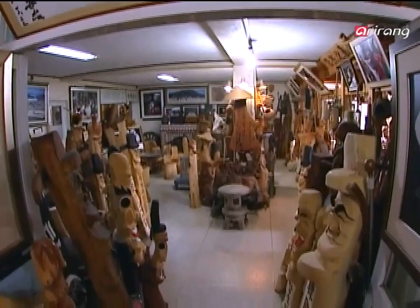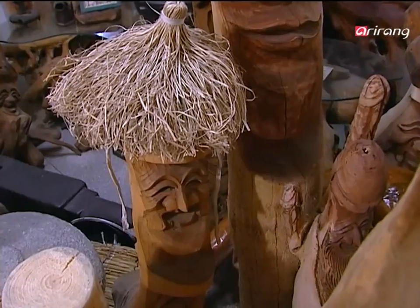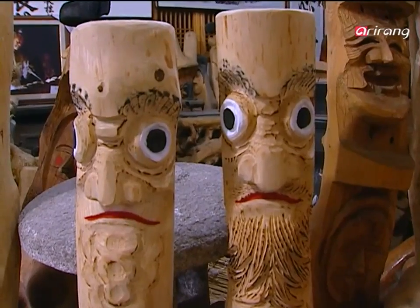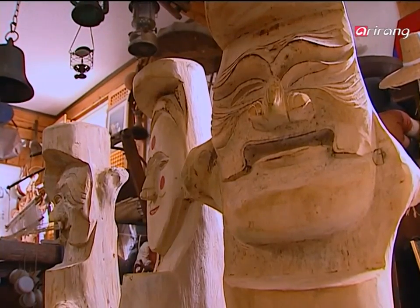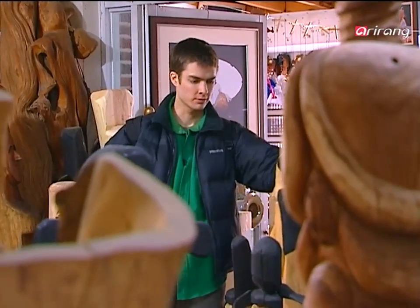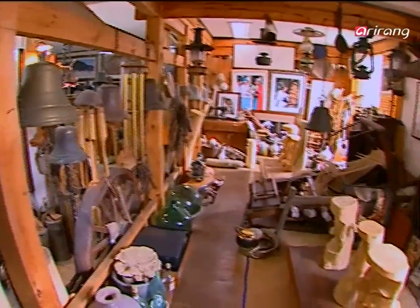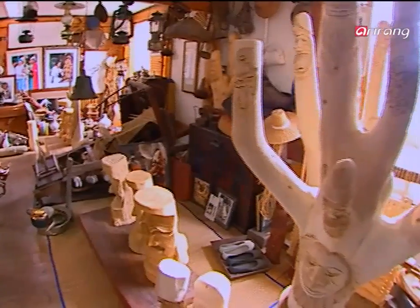This place is packed with hundreds of Jangseung poles. They are of various sizes and shapes and have diverse facial expressions. Wow. What nice color. The poles are made solely by hand. Let's meet the person who makes them.